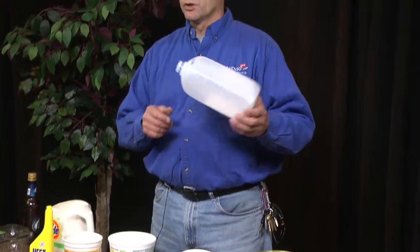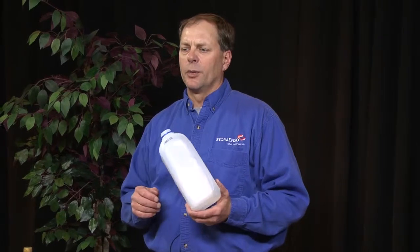Milk jugs, all you have to do is tip them upside down in your sink for a minute or two, and all the milk and whatever will come out of them. That way you don't get that old milk in the bottom, turns all rancid. So if they're dry and empty, they're ready.